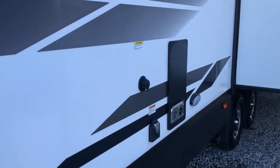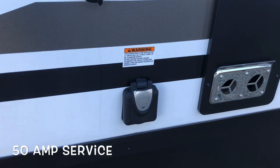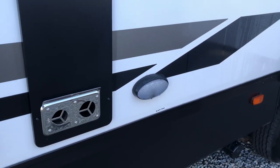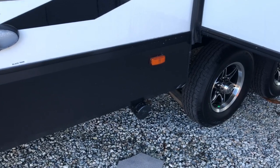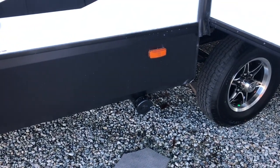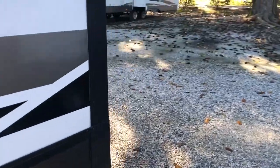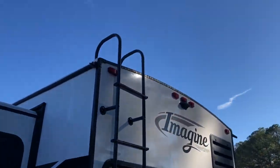Moving down the side, you see the black tank flush. We are looking at a 50 amp service. The convenience light outside. Your sewer hookup. Moving down the side, factory installed ladder.